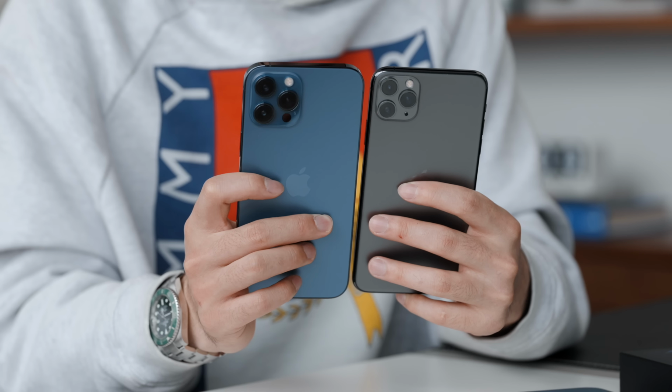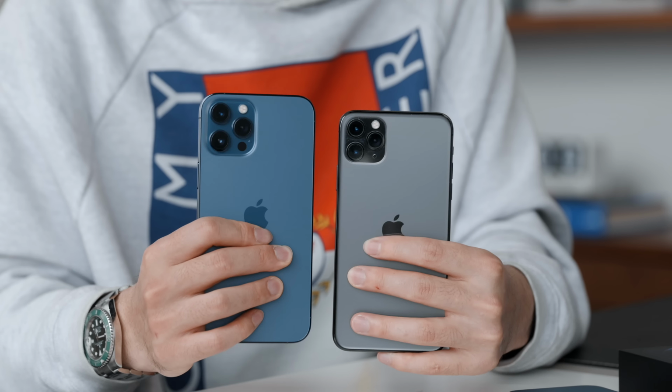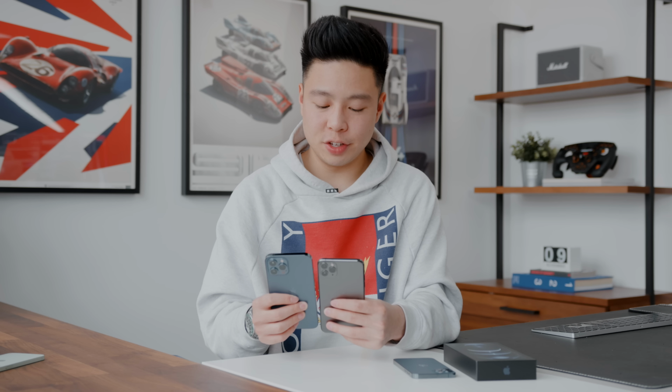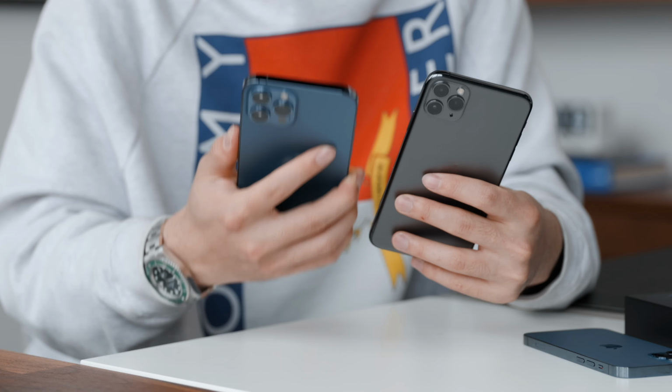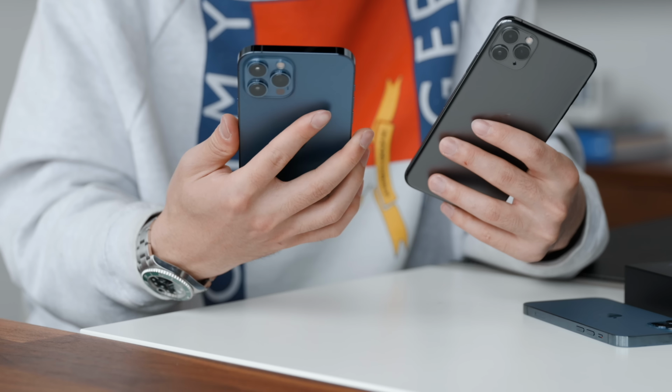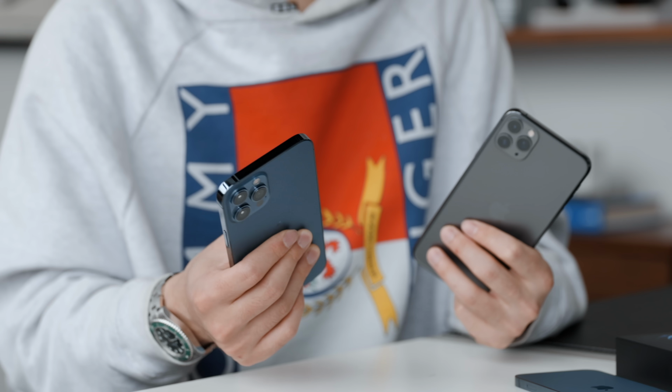So that is kind of a real world size difference of the iPhone 12 Pro Max as well as the iPhone 11 Pro Max. And from a 6.5 to 6.7, you can notice that most of the difference is just in the height. But with the squared off edges, the phone itself, just from first impressions, definitely feels quite a bit larger. The battery life from what I heard though is really good, which is always nice.